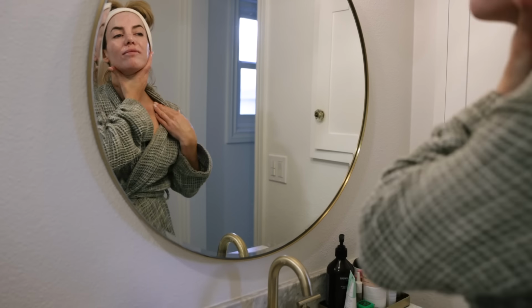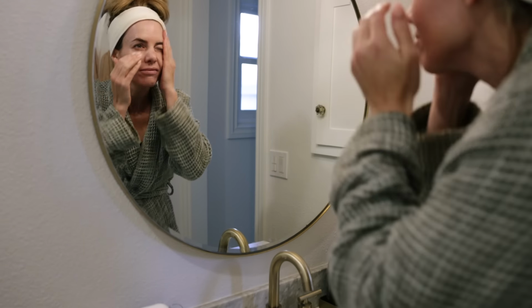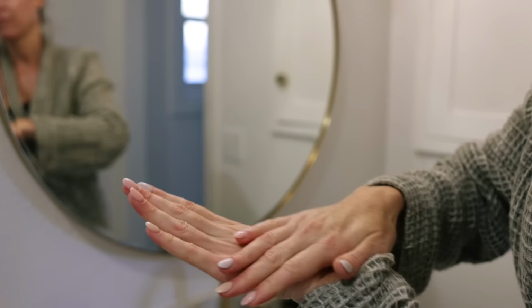And the last part of this is making sure I'm putting on an SPF sunscreen every single day, even if I don't plan on being outside. It's so important. Get it on my hands and make sure my body is covered for the day.